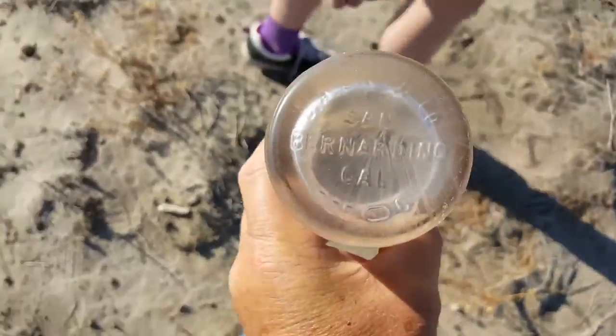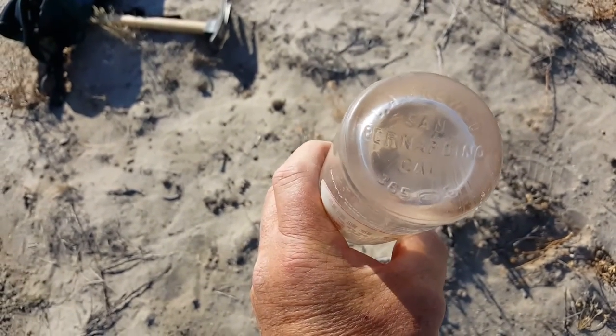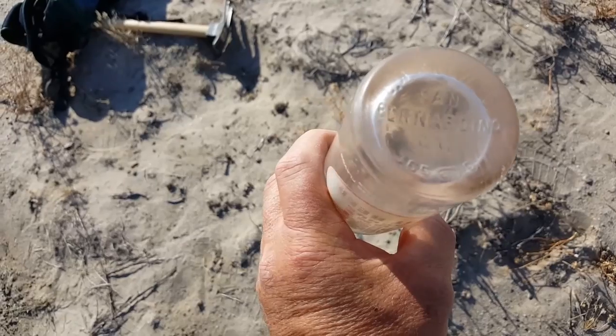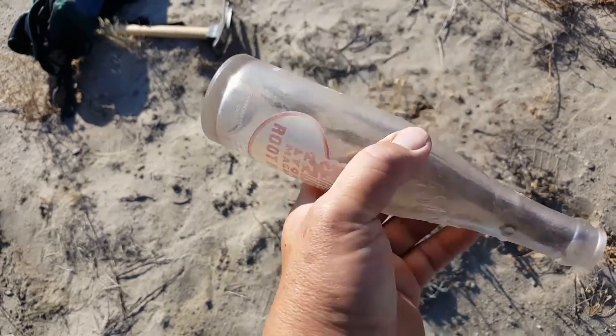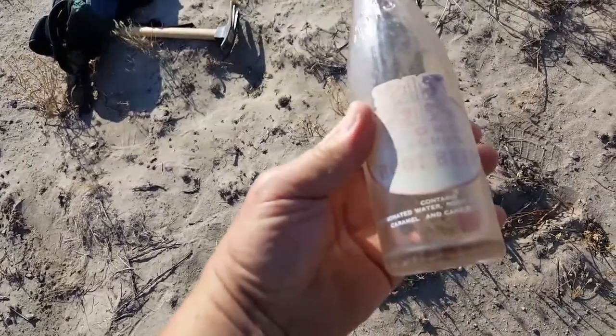Don't stand in the sun. There you go. Okay, it might be 60 or 50. I can't tell. I'll have to do some research. But that is cool. Very cool.